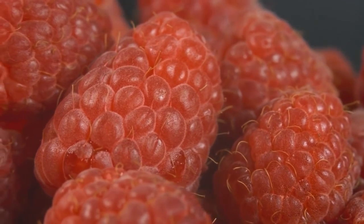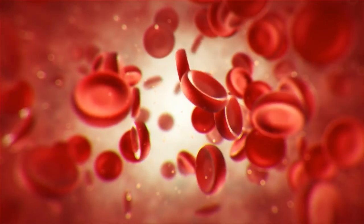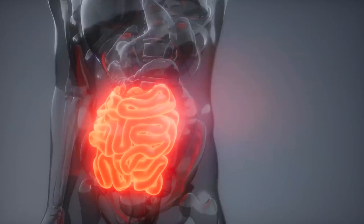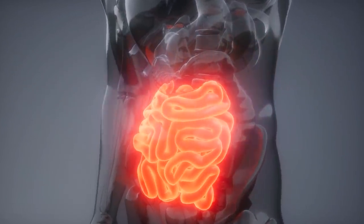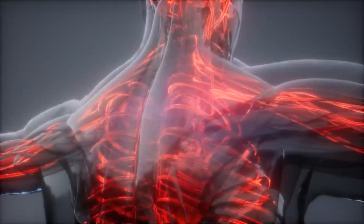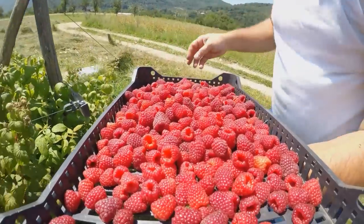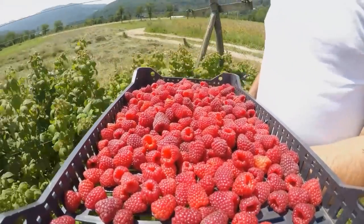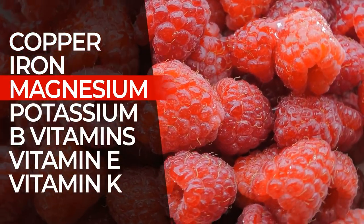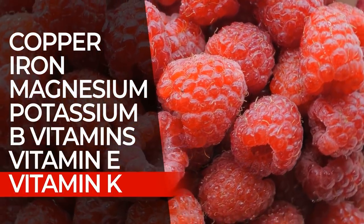They have also been shown to improve insulin sensitivity by stimulating insulin secretion from the pancreas and by activating insulin receptor sites of cells. The antioxidant polyphenols within raspberries can also work to decrease glucose absorption in the intestines, thereby slowing the body's insulin response. And, of course, red raspberries give you an entire catalog of anti-diabetes nutrients, including copper, iron, magnesium, potassium, plus B vitamins and vitamins E and K.